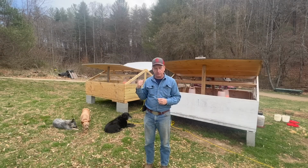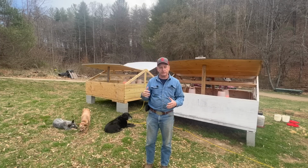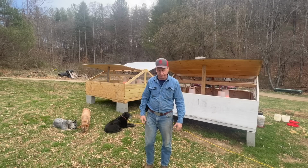Let's go in and take a look. I want to show you what we're doing. We're trying something different with the bedding this year, something JW came up with. We're going to try this and see if this works and solves one of our poop problems in the brooder.